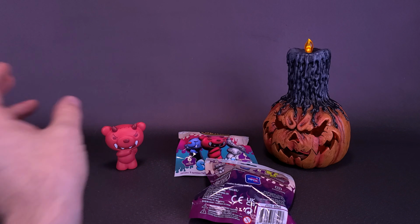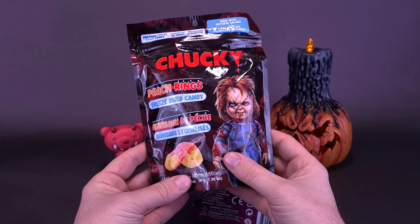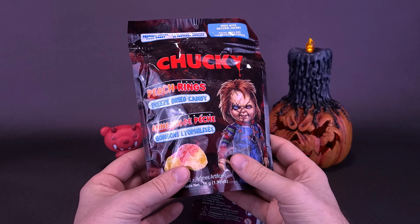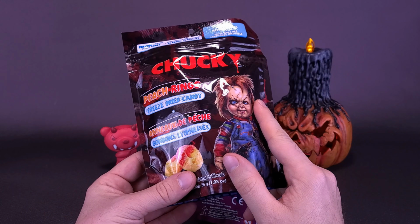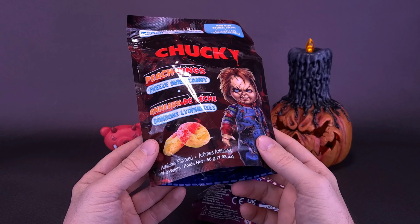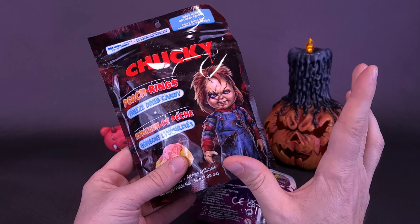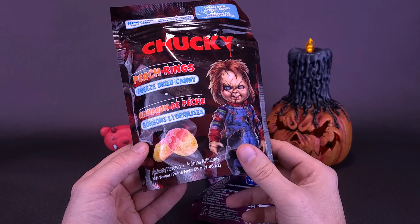Speaking of mowing down, why don't we take a bit of a break, actually, from looking at the rest of the Deddy Bears, and we'll bring in something that this guy can munch on. The Chucky, now again, this is the Chucky Peach Rings Freeze Dried Candy. They had these, and they also had SpongeBob SquarePants. Now, I did end up getting the SpongeBob SquarePants too. I'm not sure if I'm really going to get around to reviewing these or not, but I did at least want to look at Chucky, who apparently is whoring himself out when it comes to different candies.